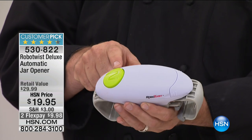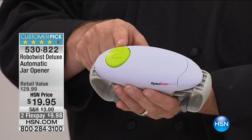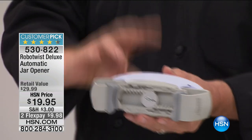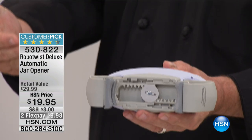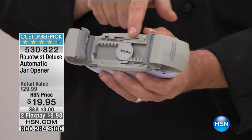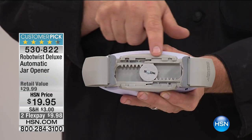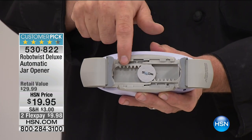There's one button operation, that's it. There isn't an on-off slider, there isn't a light, nothing, it's one button. The engineers have figured out a way to get a high torque motor to work with two AA batteries, so there's nothing to recharge, and there's no cords to worry about. And see this? That's the gear system, you guys. That's the kind of gear system that moves cars and transmissions. See that? That's how that works.